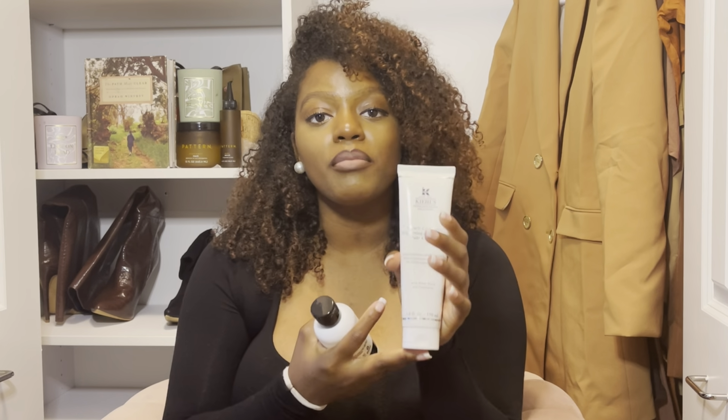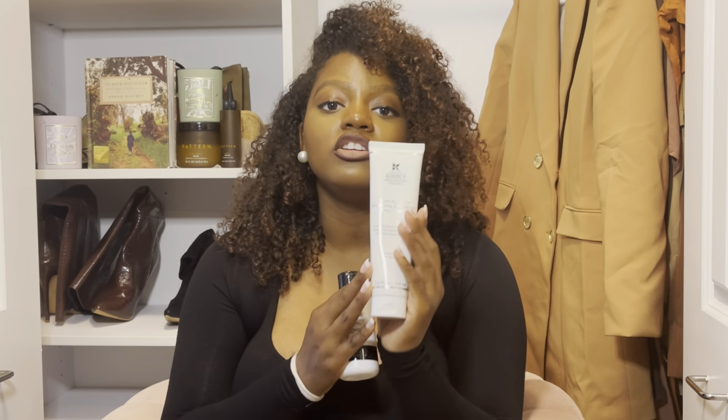This is about my fourth or fifth bottle of this. I can't get enough of it. It also has, similar to Tatcha, those micro inclusions that are biodegradable and good for the environment, as well as this helps brighten and clear the skin. Any dark marks you may have, it corrects those, and it just brings a really nice even tone.